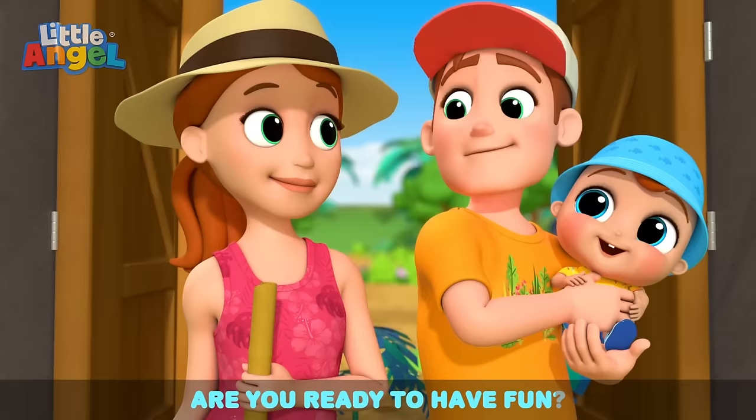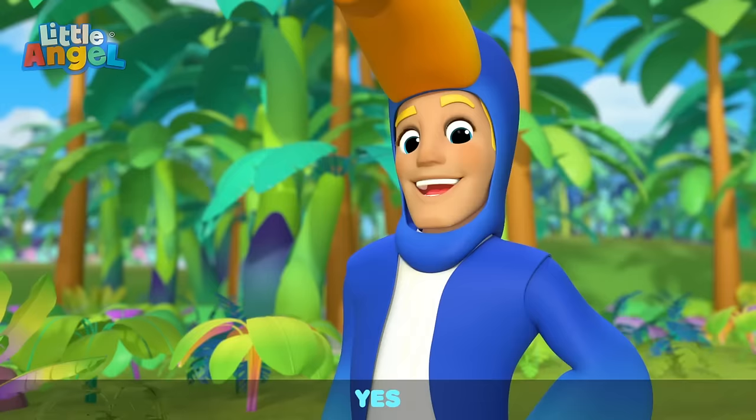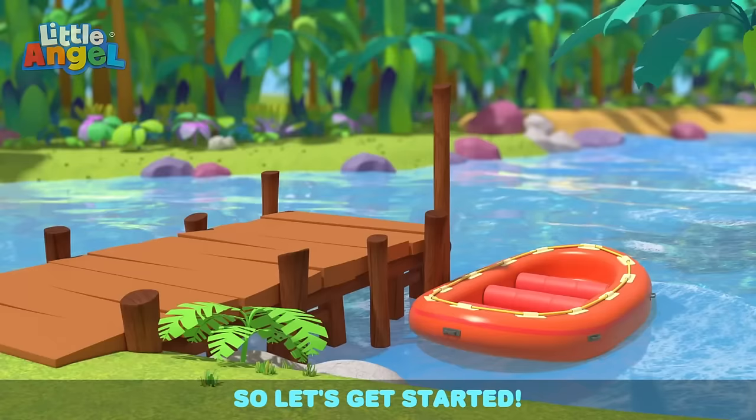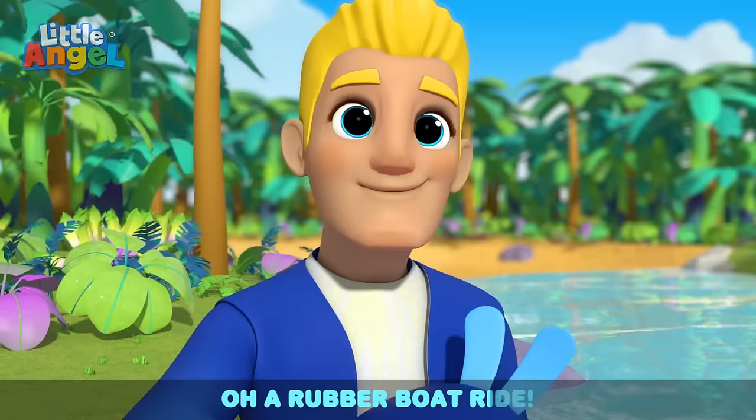Are you ready to have fun? Yes! Are you ready for the adventure? Yes! So, let's get started! Oh, a rubber boat ride! Whoa. Rafting is so much fun!